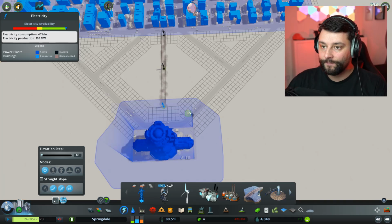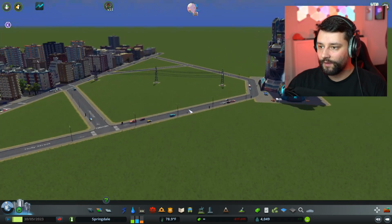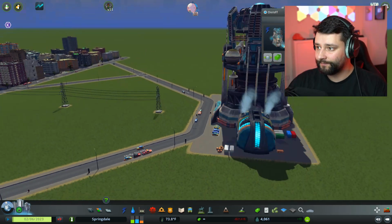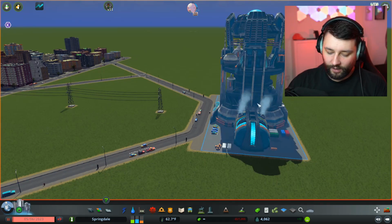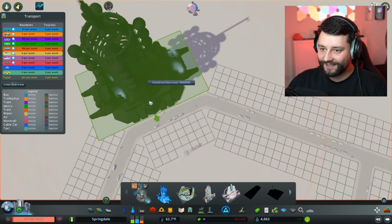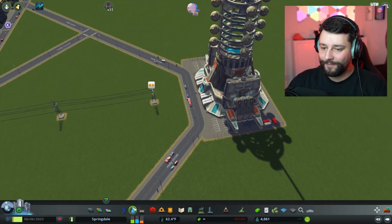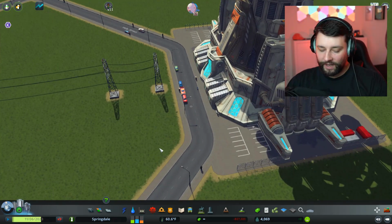So that's a there, which that should be power, yes. And now we're back into play mode. So now we wait for the space elevator to kick in. Right. Oh wait, that's the fusion power plant. I placed down the wrong one. This is the space elevator. Right, bam, there we go. I was about to say, I didn't know the space elevator made power. Right, there we go. Bam, bam, bam. And then that's got power.